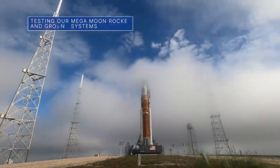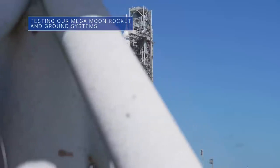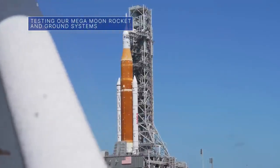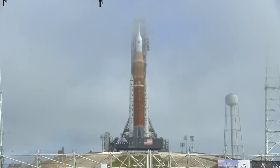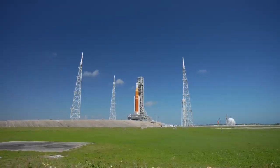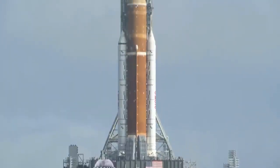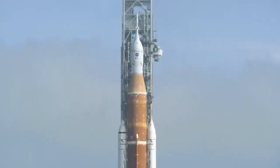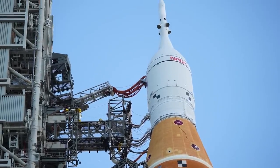From April 12th to 14th, NASA conducted a modified wet dress rehearsal for the agency's Space Launch System rocket and Orion spacecraft on Launch Pad 39B at our Kennedy Space Center in Florida, ahead of the uncrewed Artemis 1 moon mission. The multi-day wet dress rehearsal focused on loading fuel into the rocket's core stage tanks, refining countdown procedures, and validating critical models and software interfaces.